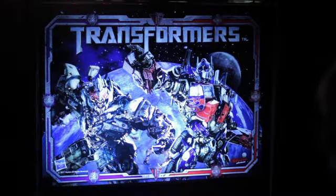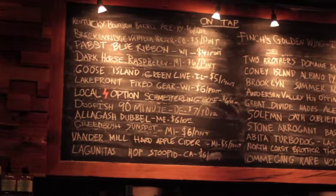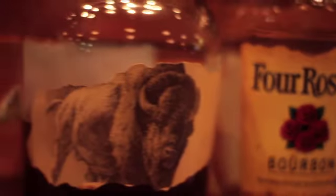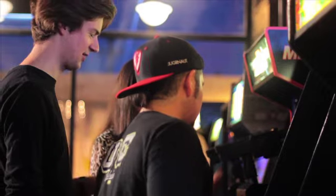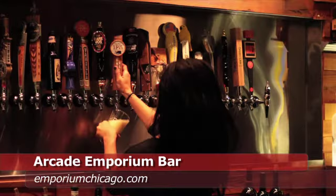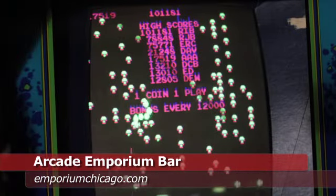We have 37 golden age vintage arcade games from the 70s, 80s, and 90s. Have really good beer. We have 24 beers on tap, almost all craft beer. Have about 50 or 60 different whiskeys you can drink. And the top 3 most popular games are probably the pinball games, NBA Jam, Ms. Pac-Man. Really the concept of our bar is a place where you can have a good time, drink some beer, and relive your youth.